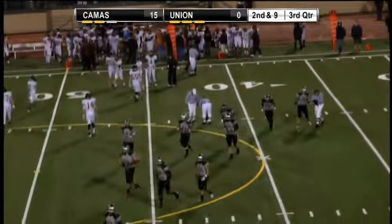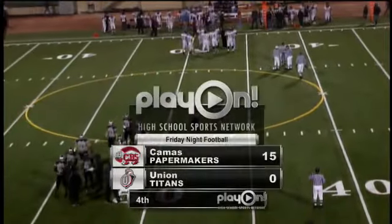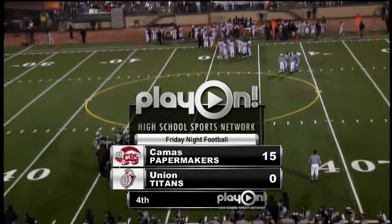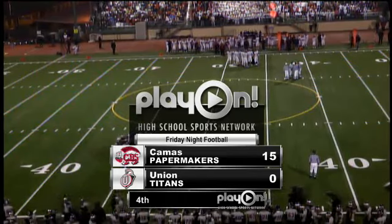They have controlled much of the game as Union has not been able to get its offensive attack on track. One quarter to go. Camas looking to extend the undefeated season and take over undisputed first place in the Greater St. Helens League. At the end of three, the Papermakers lead the Titans 15-0.